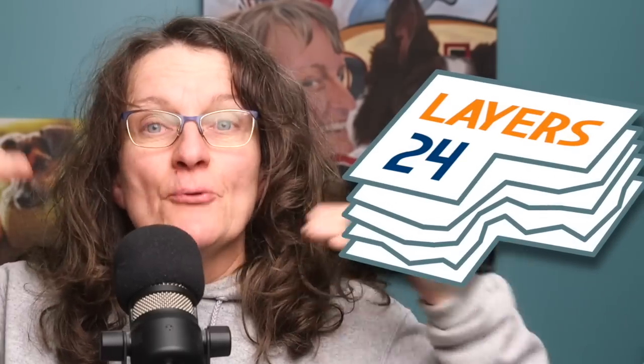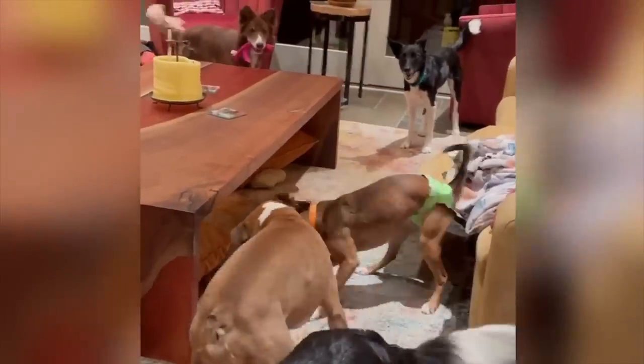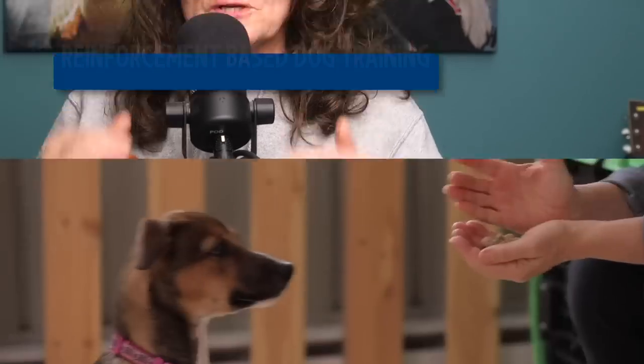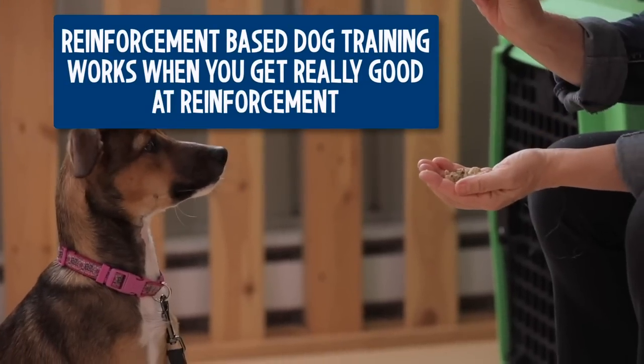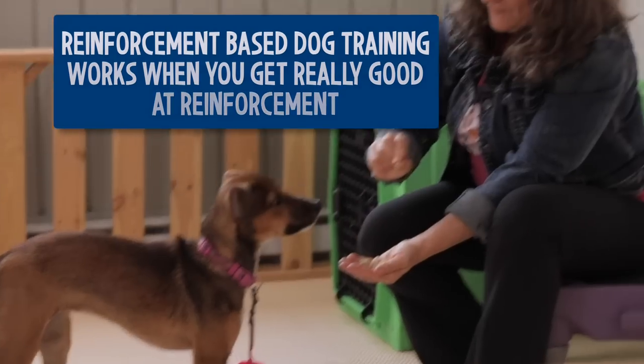So there were 24 layers that brought me to the place where the very last behavior I showed was the puppy really roughhousing with Tater. You can hear them growling and she's right into it. And in a calm, quiet voice, I just say her name, Belief, and she just immediately flies over and says, yeah, did you call? And so she's like, I'd like to get that for my dog. And reinforcement-based dog training, as I said off the top, works when you get really, really good at reinforcement.